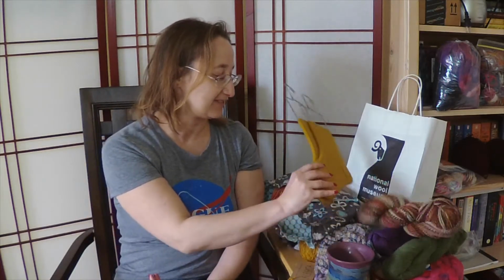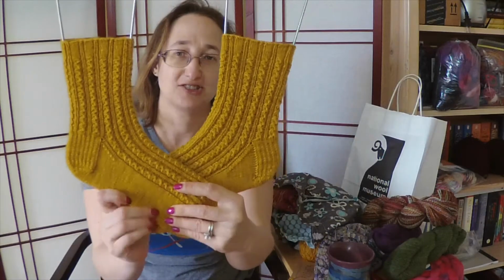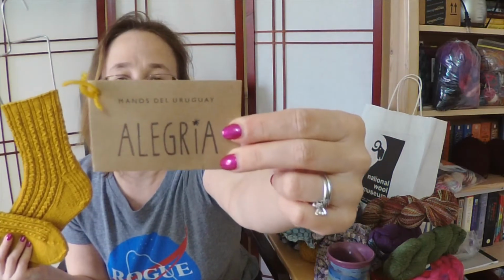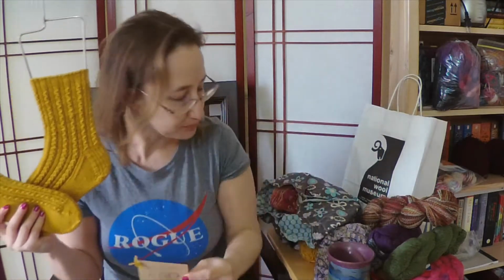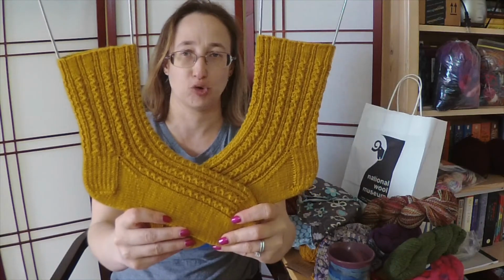And the second finished object, which I was very excited to finish, are my Conway socks. Now, to discuss this, the yarn I received for free, it was a sample of Manos del Uruguay Alegria from Fairmount Fibers, which is the US distributor. And they sent me a skein for review. I got to pick the color, and I chose this kind of goldenrod yellow.